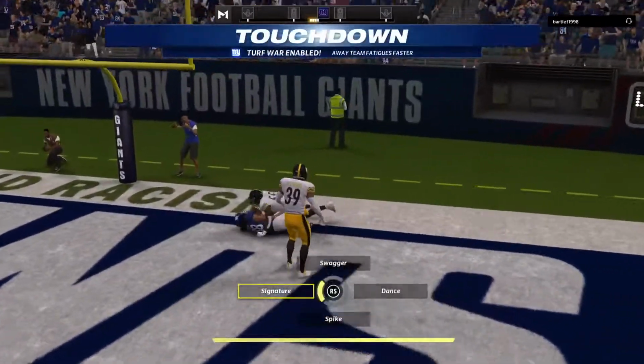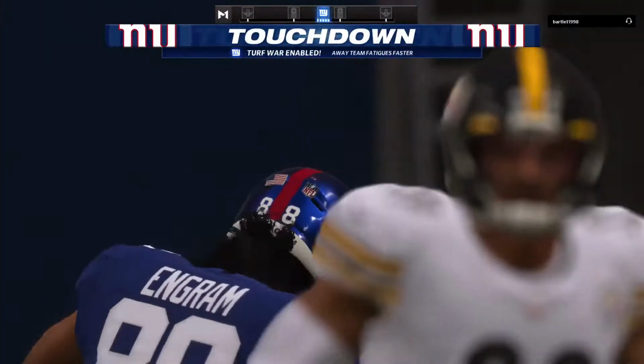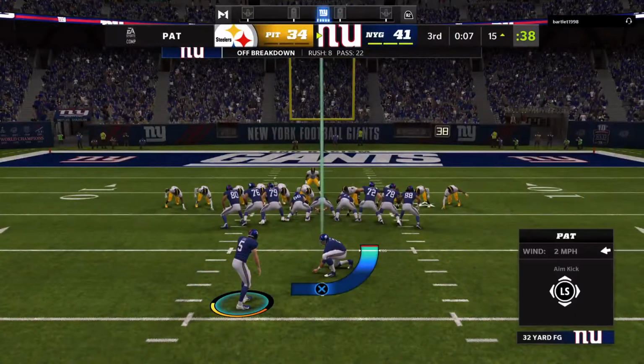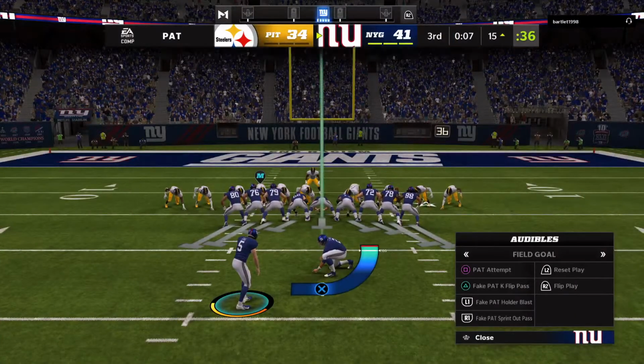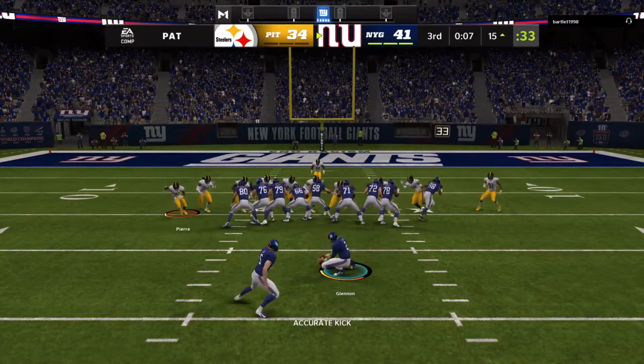And Ingram's got it. Touchdown Giants. Evan Ingram there to make the grab. And the Giants are able to extend their lead in the final seconds of this third quarter.